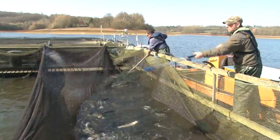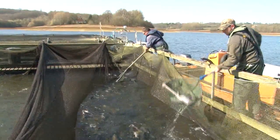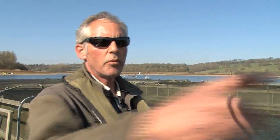We trickle stock about 1,000 fish a week into the lake, which maintains a good level of fish ability, if you like. Not too easy, not too hard. Rob and Mark are just getting the boat ready. We have a tank on the boat, and we fill the tank up with water, and then we transfer the fish into the tank and we distribute them all around the lake.